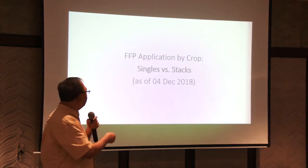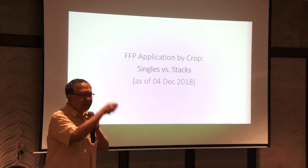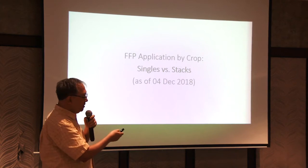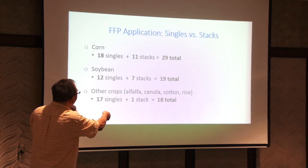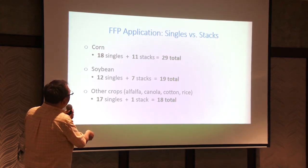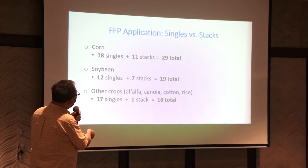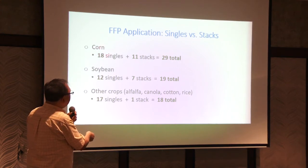The main topic of our discussion is FFP application by crop stock events. So where does the stock events come in here, dear colleagues? So this is the main topic of our seminar on stock products. So if we concentrate on the FFP application, how many are singles and how many are stocks? So there are 18 single events that have been applied and 11 stock events for corn that have been applied, for a total of 29 corn events applied for FFP.